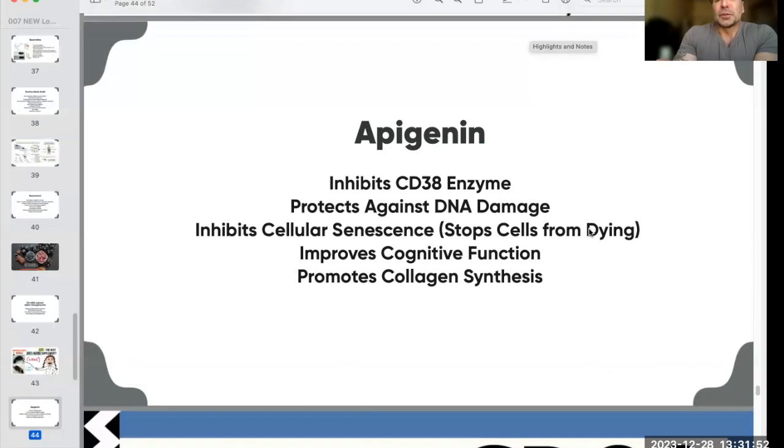Remember, epigene also falls under the category of polyphenols. However, epigene has shown to be the number one polyphenol when it comes to suppressing CD38. It also protects against DNA damage. It also inhibits cellular senescence, which means it stops the cells from lingering. Senescent cells are those zombie cells that linger around and secrete some harmful chemicals. And epigene stops that process, and then autophagy can occur and those cells can get recycled.